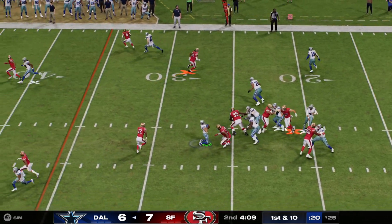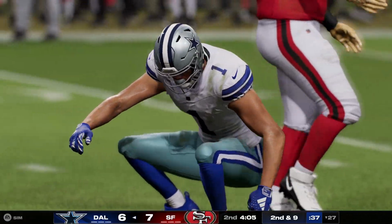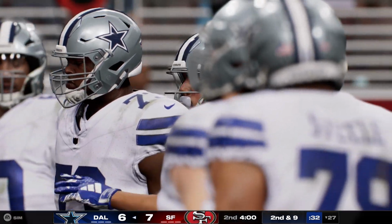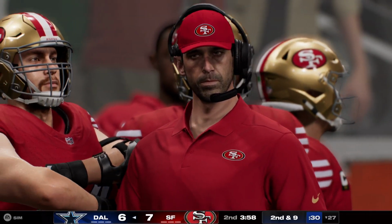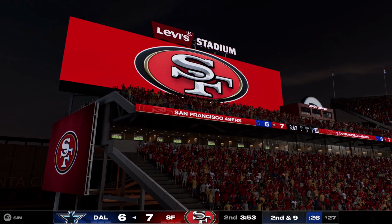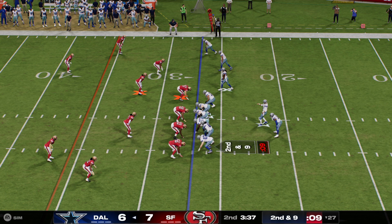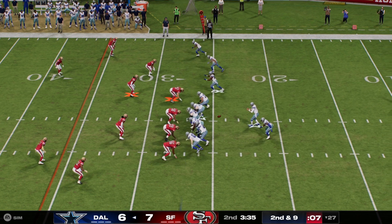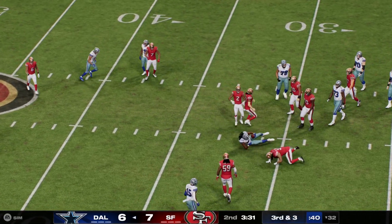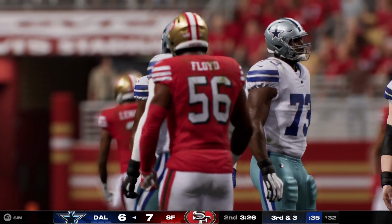From the shotgun, it's Dak. Gets it away quickly, and it's caught. And he's not going to get too far, tackled after a gain of just a yard. Here's a 2nd and 9. To throw is Dak. That's into the hands of Lamb. He'll get about 6 before he's taken down.